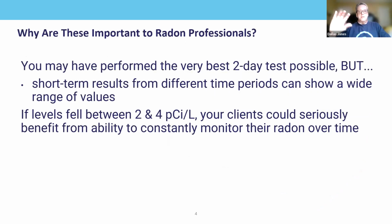So to sum up why I think this is important to folks like yourselves: let's say you're a radon tester and you go out and do a 2-day test. You could have done the very best test possible, but you only did a 2-day test because it's typically a real estate transaction, and that's the only time you have, a couple of days to get it done before they've got a closing coming up. You all know the drill.